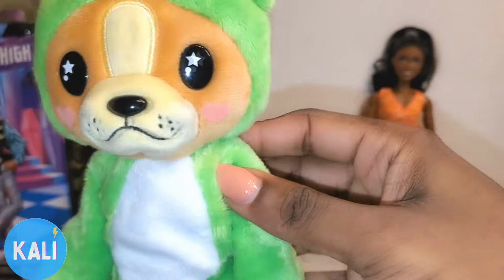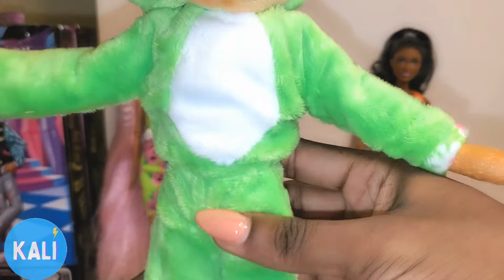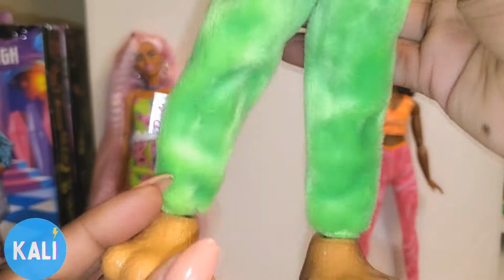I love the frog eyes at the top. Definitely soft. Soft all over. It is green and white. Has a little detailing on the side there, but nothing on this side. The pants and the top are a separate piece. And we have the Barbie logo at the bottom.